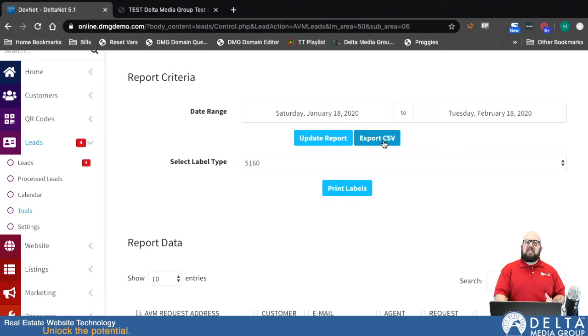But the idea is it just gets it into a CSV because it's a nice universal spreadsheet format that you can do whatever you want with. So to do that, I would just click on Export CSV, and it would download the CSV for me.